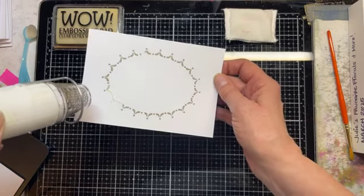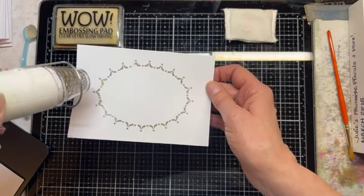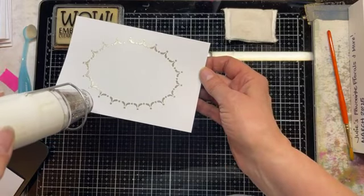And then as this starts to change, as it melts, it will change and go raised and shiny. And it is such a pretty colour, the platinum. It's a real mix of gold and silver.